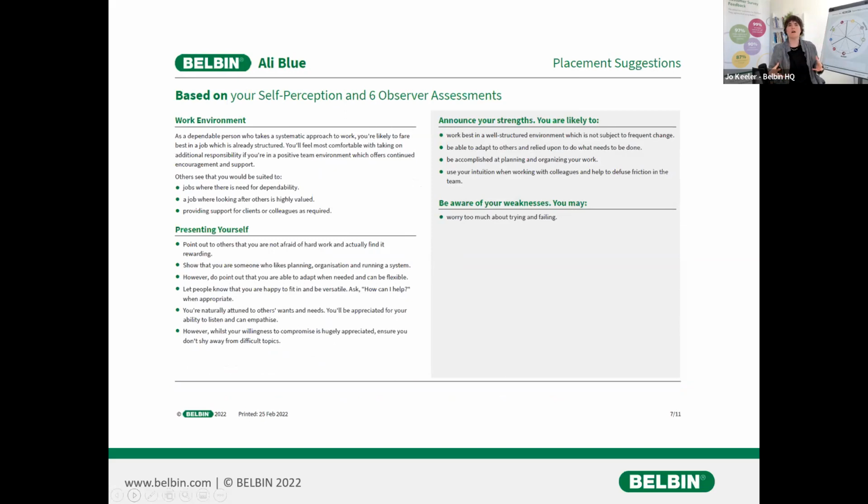Questions here that you could ask would be along the lines of, does this describe your working environment at the moment? Is this where you're placed? Is this where you find most of your day? If not, what does your work environment look like currently? How do you feel within that?